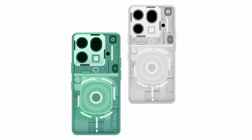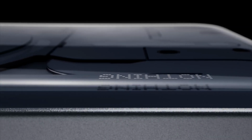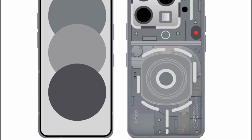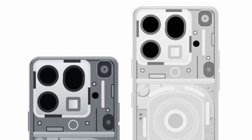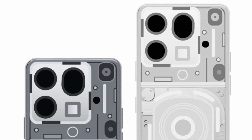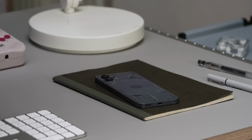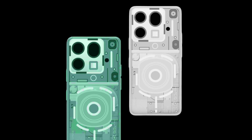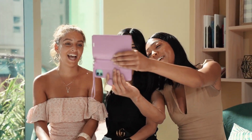This new concept design is different from what we have seen earlier. The phone maintains Nothing's signature transparent back, revealing a unique arrangement of internal components. The most striking detail is the redesigned camera module, which now features a triple camera setup in a square layout, resembling high-end flagship devices. The iconic Glyph lighting is still present, but with possible refinements to enhance functionality. If this design is accurate, Nothing seems to be taking a bold step forward while staying true to its distinct aesthetic.